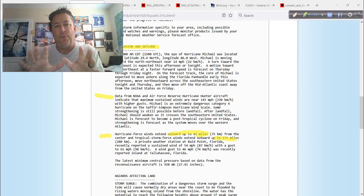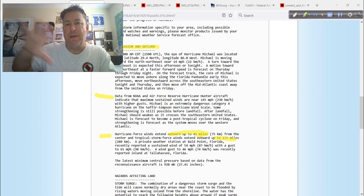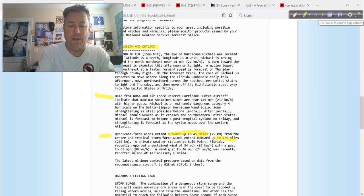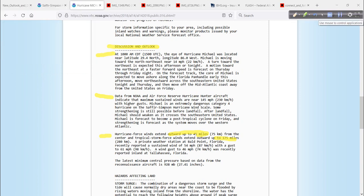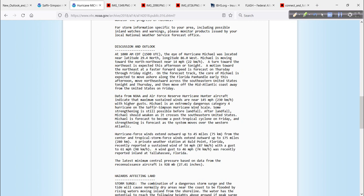So if you want to know about the wind radii, how far out from the center those winds extend, and even this is not a perfect circle, depending on the shape and the structure of the system, the wind might be confined to a certain quadrant. It might be stronger in one quadrant than another, but this is where you find that information. In the public advisory, in the discussion and outlook section, read it, when there's something coming, and understand from that what the extent of hurricane force and tropical storm force winds are.